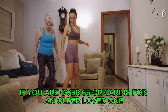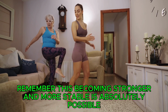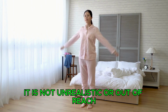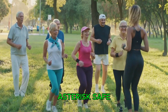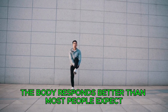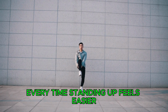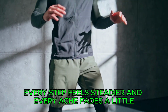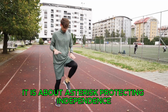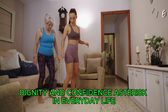If you are over 65 or caring for an older loved one, remember this: becoming stronger and more stable is absolutely possible. It is not unrealistic or out of reach. With the right exercises, safe, appropriate, and well chosen, the body responds better than most people expect. Every time standing up feels easier, every step feels steadier, and every ache fades a little, that is more than physical improvement. It is about protecting independence, dignity, and confidence in everyday life.